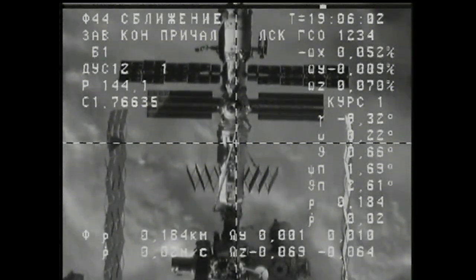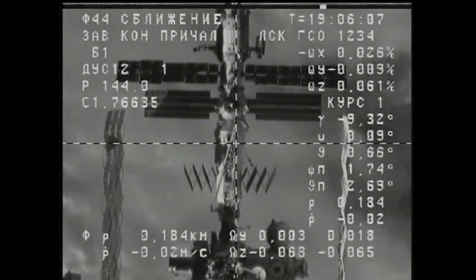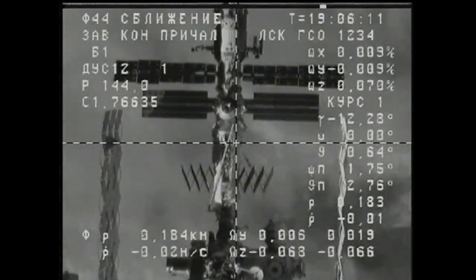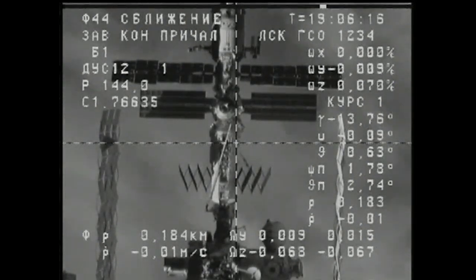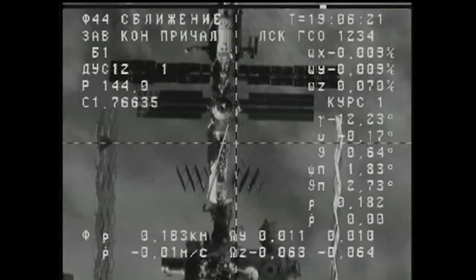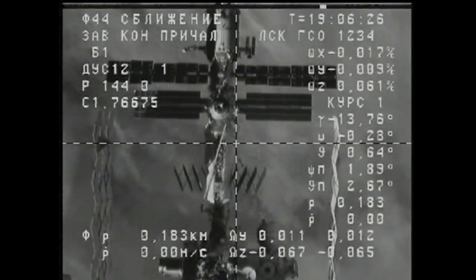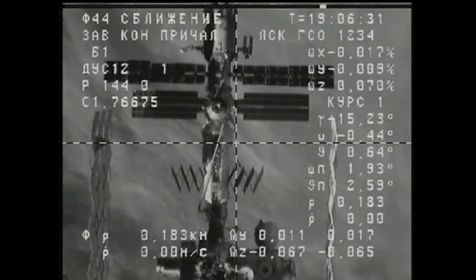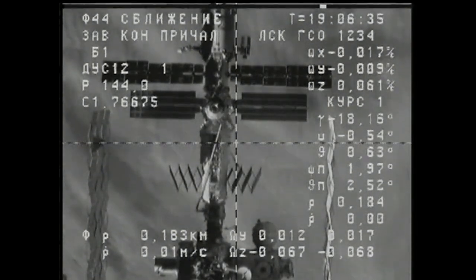Again, this period of station keeping is usually very, very brief, a few seconds or so, to enable the Russian flight controllers to assess the orientation of the forward docking probe on the Progress to the port of call, which is the Poisk module on the space-facing side of the station. The space station and the Progress flying over southwestern Russia at an altitude of 260 statute miles.